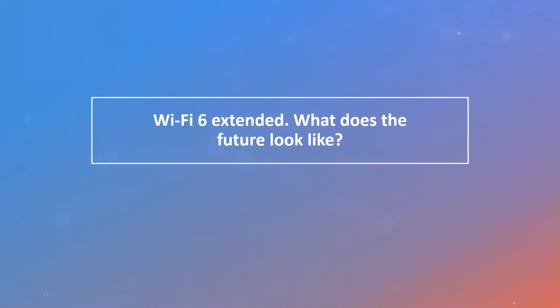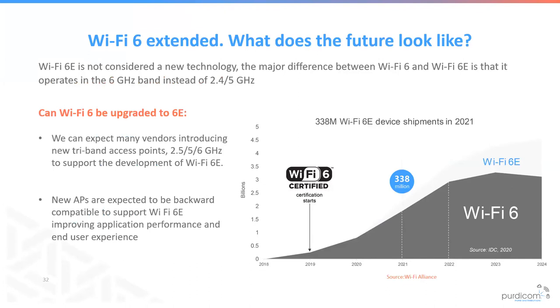But that's not all. So you've heard of Wi-Fi 6. We've just talked about that. You may have heard of Wi-Fi 6 extended. What does the future look like? So let's have a look at that. Wi-Fi 6E, it's not considered a new technology, but the major difference between Wi-Fi 6 and Wi-Fi 6E is that it operates in the 6 gigahertz band instead of the traditional 2.4 and 5 gigahertz band.